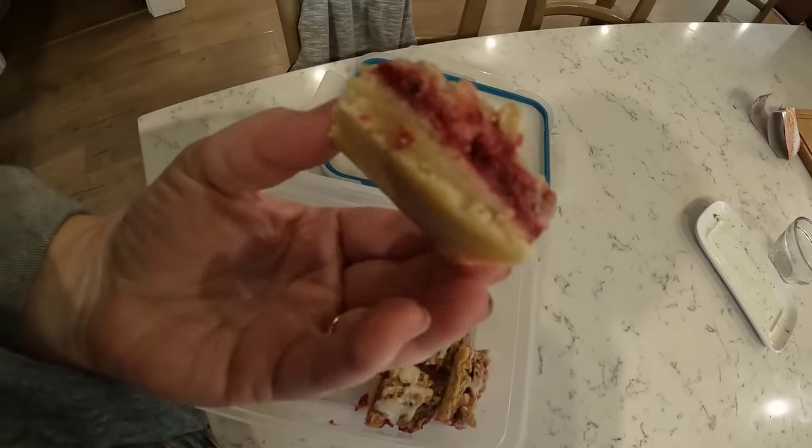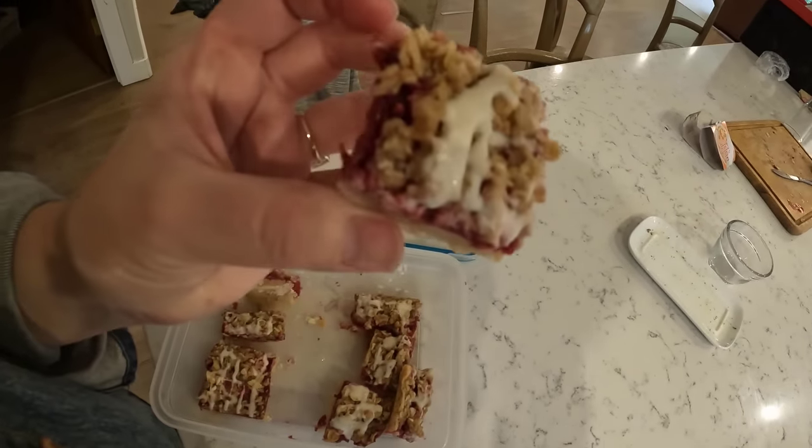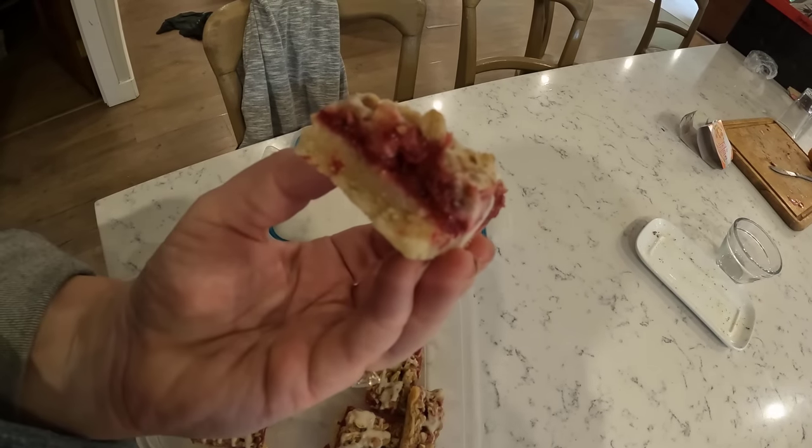I was thinking about these the whole time I was shopping at Costco. I will link the recipe that I used. So yummy. So, so yummy. Shortbread bottom, then raspberry preserve in the middle, which I just made with raspberries that I had. And then a bunch of fresh raspberries and a streusel on top. Just up to here in raspberries right now.